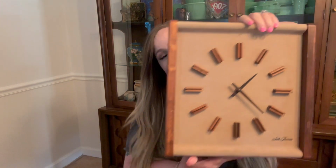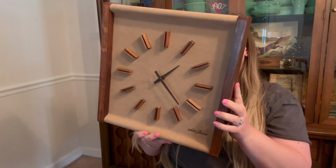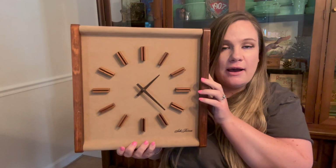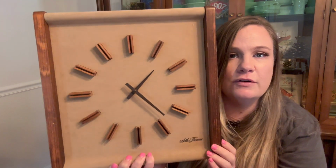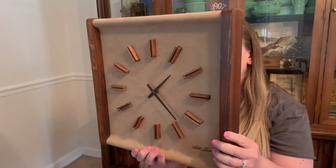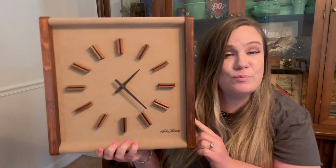So let's see. I got one more thing at this one thrift store. Look, how good is that? Oh, I'm amazed. It's obviously mid-century modern, Seth Thomas. This is suede, and then obviously the teak wood, and it's just so beautiful. It might be mahogany actually, I don't know. Let's see if it says. No, it just says suede and wood, so I don't know, but it is beautiful.